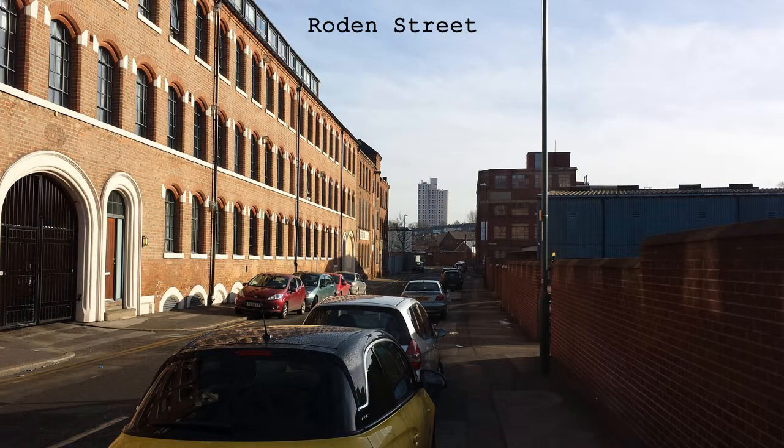Turning left onto Reden Street leads to a series of short streets filled with interesting and lovely industrial buildings in various states of repair.